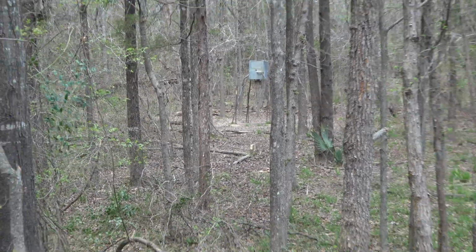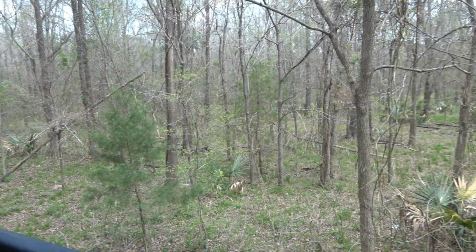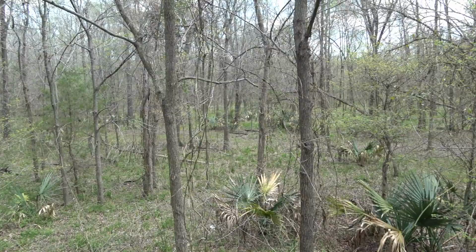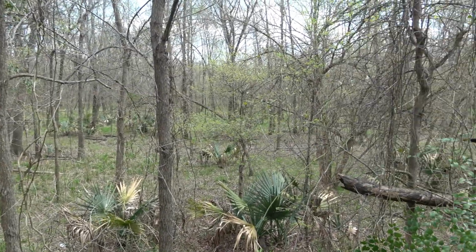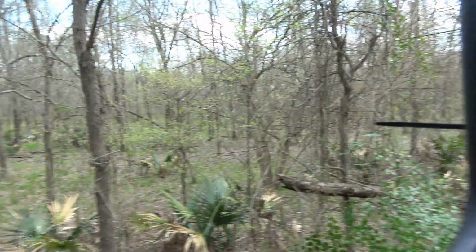So these snap lock hunting blinds, I tell you, they are the cat's meow. Comfortable, easy to put up, durable, and inexpensive. That's what I want in a blind.